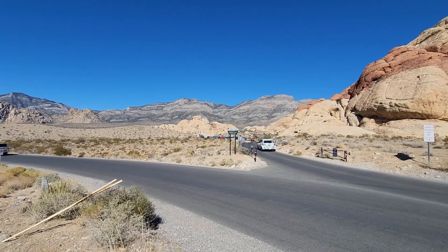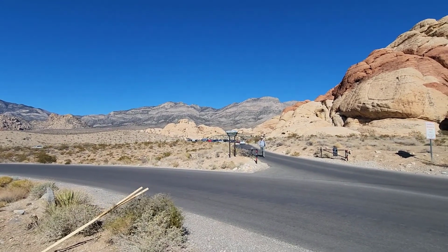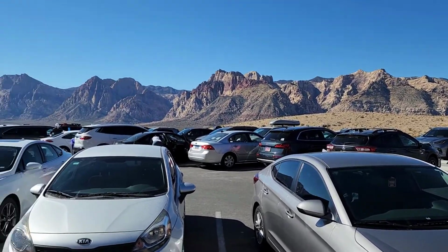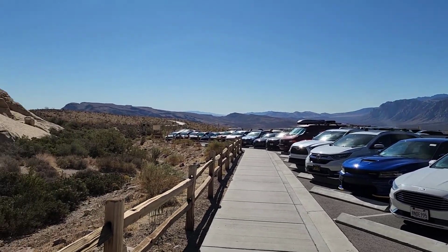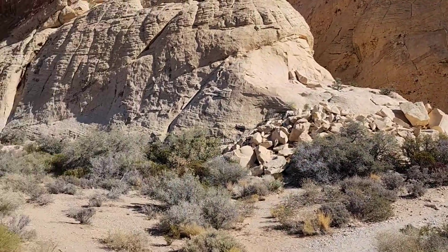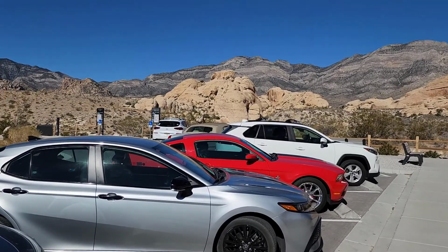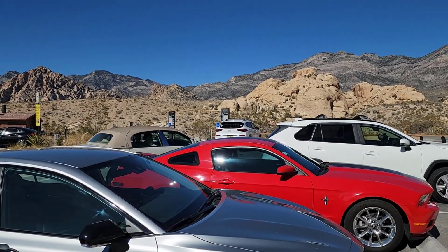Okay, let's go ahead and hit Turtlehead Peak. We're going to call this Turtlehead Peak with a twist because we're going to take an upper ridge rather than the regular trail. And they've already gated off this parking area. If you're going to do the Calico Tanks or Turtlehead Peak, or just any reason to be in this parking area, you need to be here probably 8 o'clock or before. You might have a chance if you wait until 9, but after that, all bets are off.